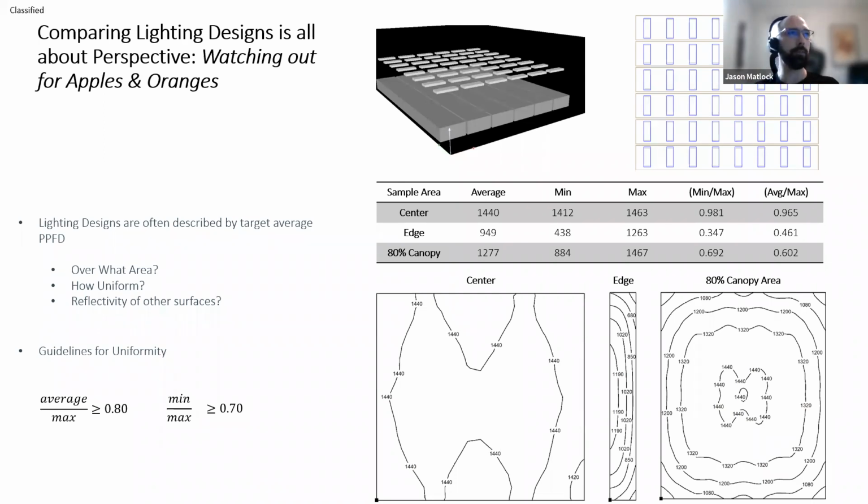So we talk about the average, but the average can come from something very uniform and narrow, or something very wide with extremes. So it's really important that we have other measures to check how uniform that design is. And we get those by looking at the max and the min along with the average and asking ourselves, how far spread apart are those? 2 quick rules of thumb for that. If you take your average over your max, you want to see a value over about 0.8.